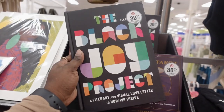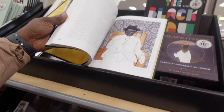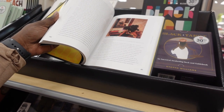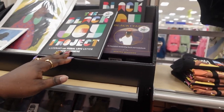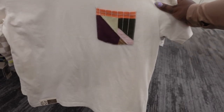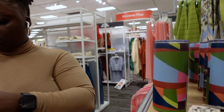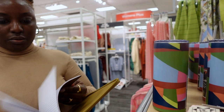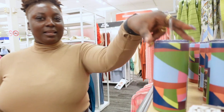The Black Joy, that Joy project. Ooh. I like that. Got some little baby onesies. This is cute. Cool. Ooh. Has a little journal on there. That's cool. These cups.